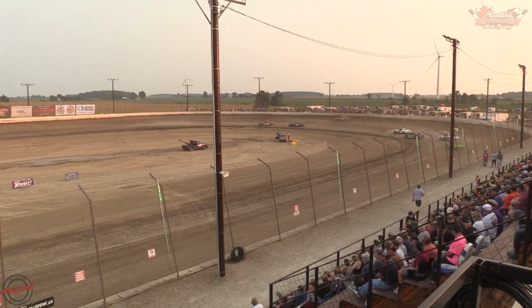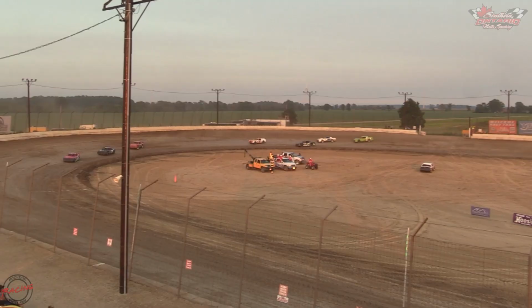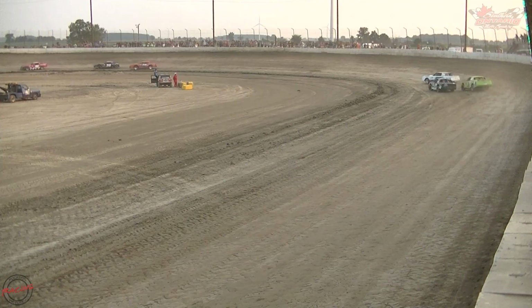And the 42 of Matt Wilson just on the outside. So Wilson is the guy to follow to see if he can make it into the feature or if he'll have to get there by means of the B main tonight. As we say that, Lynch in the four car brings it around in turn number three and four, keeps it fired up, keeps it rolling. So we're not going to get a caution. Things rolling along for heat race number three.